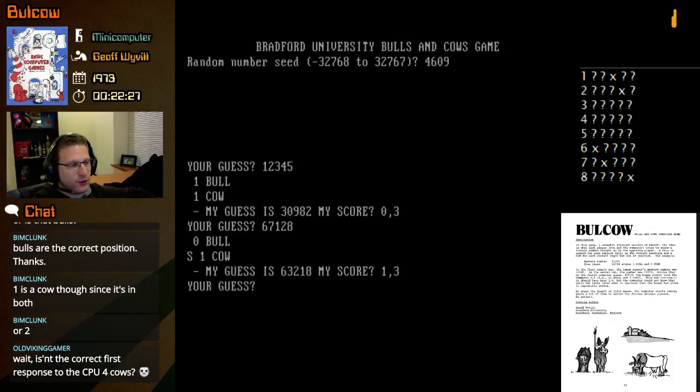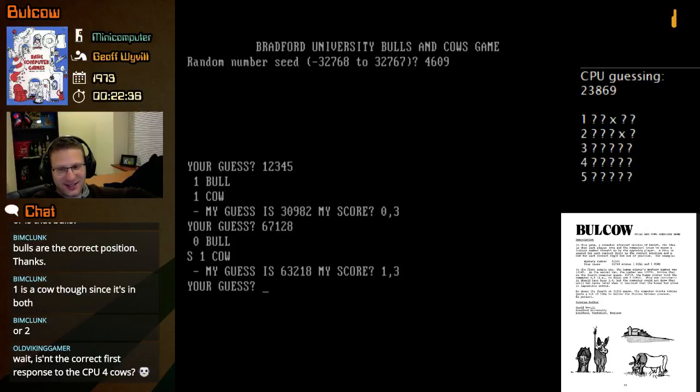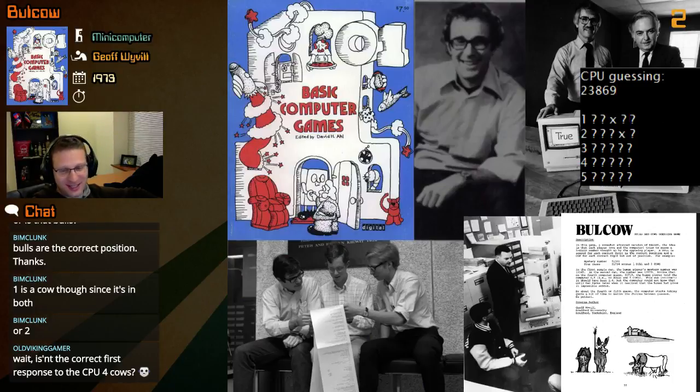Is the correct one 4 cows for the CPU? 30982. Oh shit, you're right. You're right, Mr. Vecchi. Fuck. Wait, is it? No, he guessed 0. Yeah, you're right. Only use 1 away. Damn it. Alright, good spot, Mr. Vecchi. It's our second death. All right, I died both times, not because the computer outguessed me, but because I gave him faulty info.